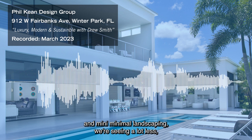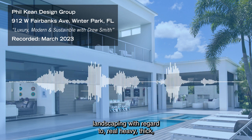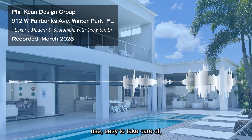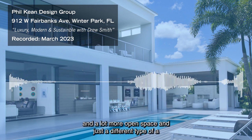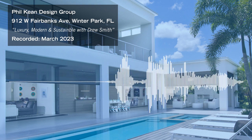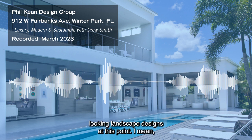In minimal landscaping, we're seeing a lot less real heavy, thick landscaping. People are using more native vegetation to minimize their irrigation use, easy to take care of, and a lot more open space, and just a different type of landscaping design. I wouldn't say it's xeriscape, but we're seeing a lot more of a very minimalistic, clean looking landscape designs at this point.